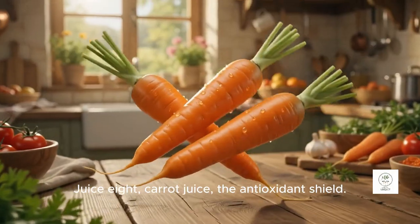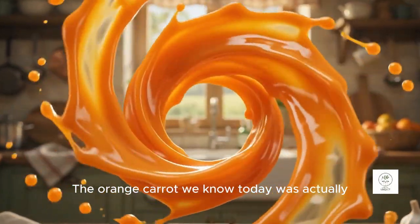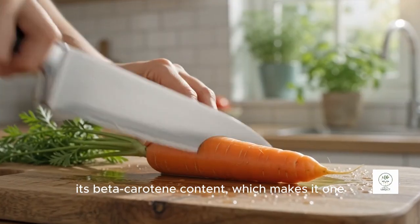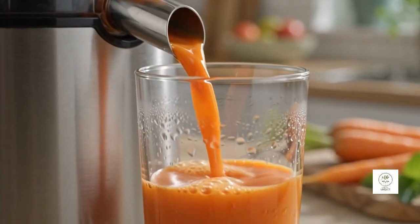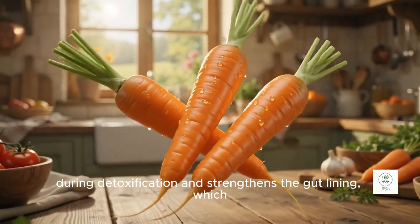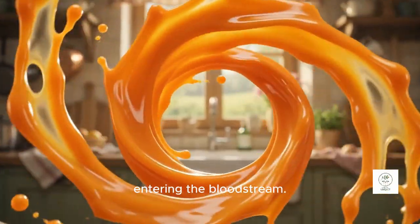Juice 8. Carrot juice, the antioxidant shield. The orange carrot we know today was actually bred in the 17th century specifically to boost its beta-carotene content, which makes it one of the earliest examples of plant medicine engineered on purpose. Beta-carotene protects liver cells from oxidative stress during detoxification and strengthens the gut lining, which is your first line of defense against toxins entering the bloodstream.